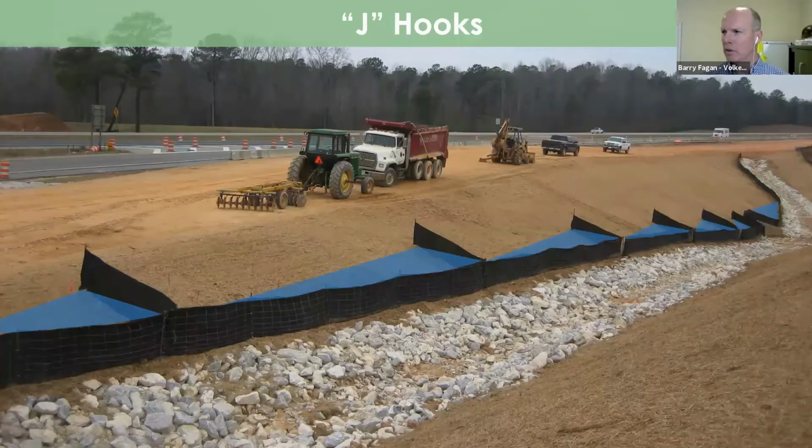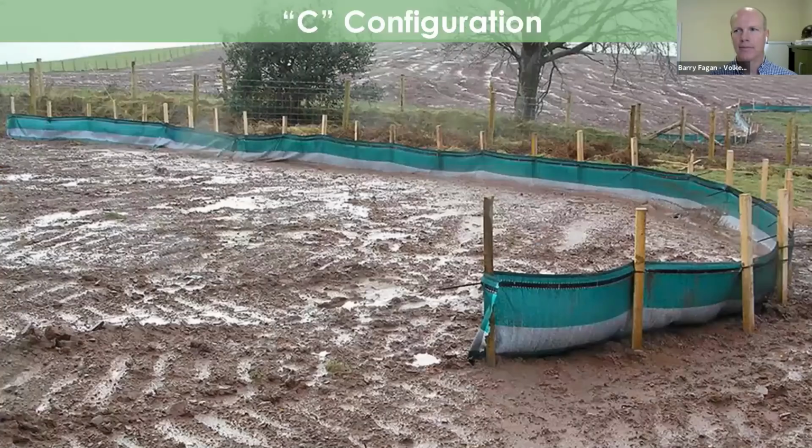Mike, just really quickly, one thing to note in this photo is to pay attention to what we're protecting here. We're trying to keep sediment out of this riprap lined channel. This is a case where we haven't installed the sediment barrier at the perimeter. So just know that we can use sediment barrier for other things. It's not just for perimeters anymore. Yeah, that's a great point.